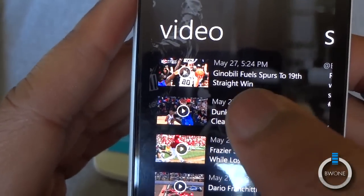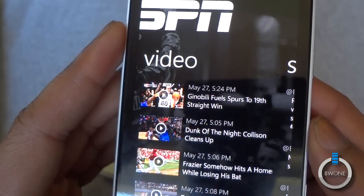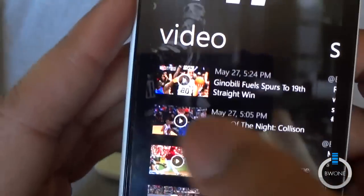I don't know if you guys saw this. It was pretty awesome. Ginobili destroyed the Thunder last night. So I don't even know how that series is going to go.